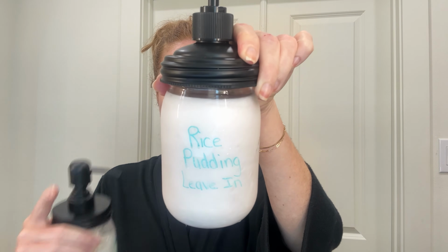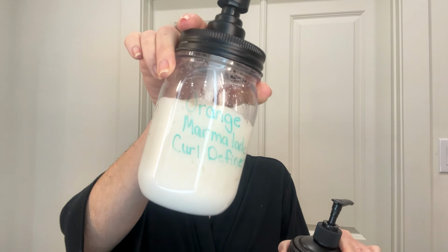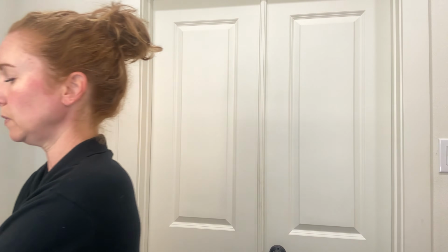Then we'll be finishing off with Ecoslay's Rice Pudding Leave-In. I just draw on these with a marker. And my all-time favorite, Orange Marmalade Curl Definer. So I guess we're like a DevaCurl Ecoslay split this time.